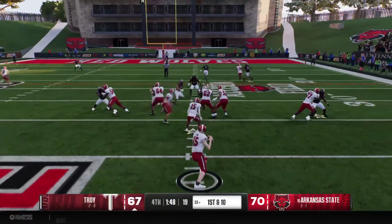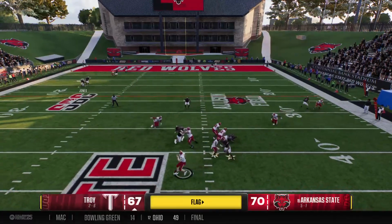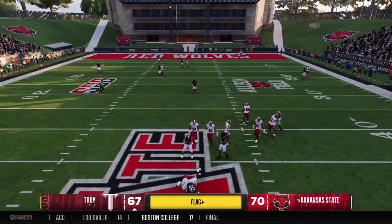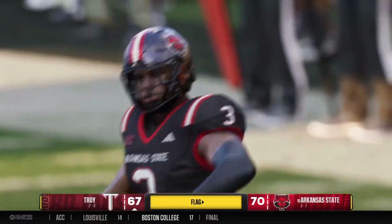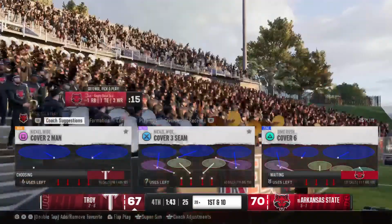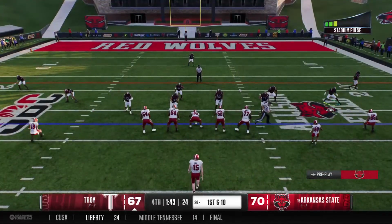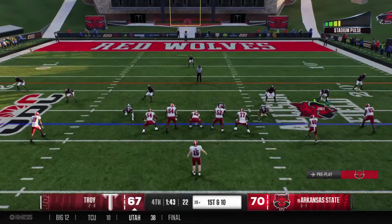Use the play fake. Now to throw. Feeling some heat, and the pressure will get there. The sack. Down he goes in the waning moments. That could be a costly play. The officials offer the deal, and the coach accepts it. They will take the penalty.